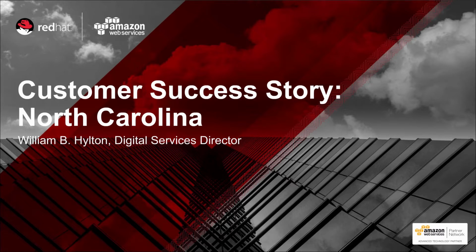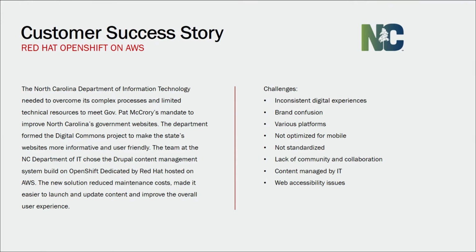The problem and challenge that we've had is over the past several years, a wildly inconsistent web and digital landscape with state government. So there are many agencies, offices, divisions, boards, and commissions across the state that had different branding and identities. The information architecture across many of these websites varied. Some sites had search, some didn't. Web accessibility, the ability for users with disabilities to interact successfully with our sites, was not so good.